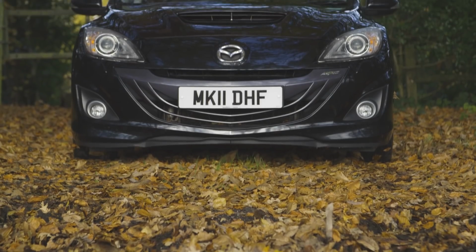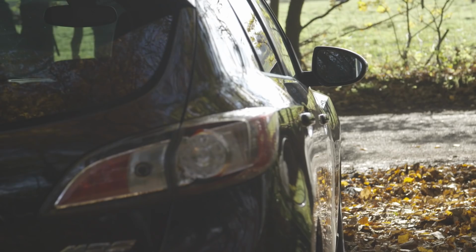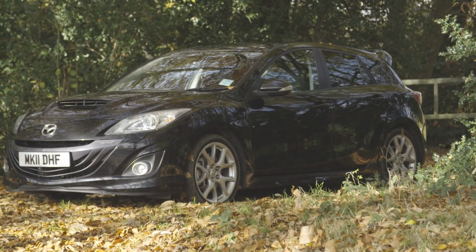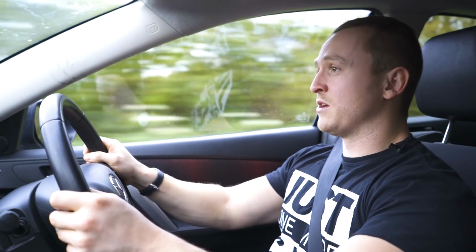If you ask any of your friends to name a hot hatch, I guarantee that most people won't even remember the Mazda 3 MPS, or they won't even know about the I30 N. So they are pretty much like brothers from another mother. Just one's a bit older and a bit more dilapidated, and the mother doesn't really love it that much because it's just a bit too frisky and not refined.